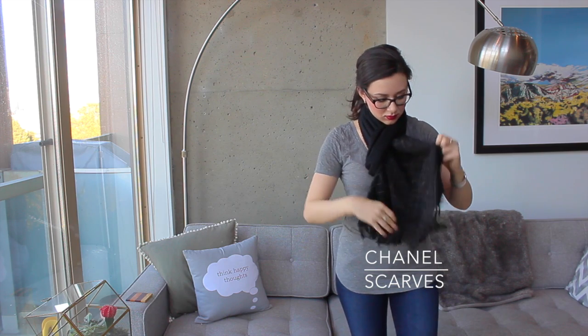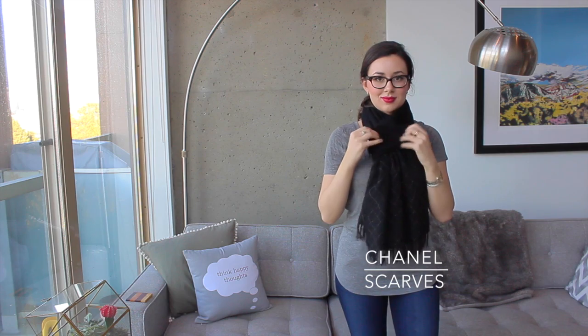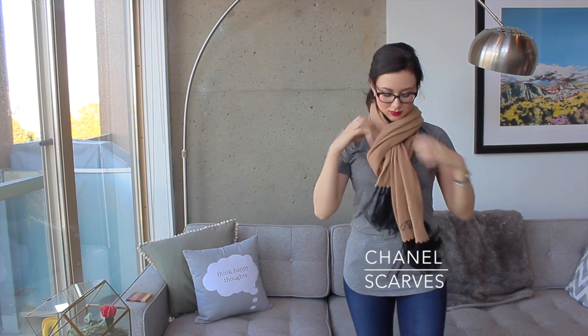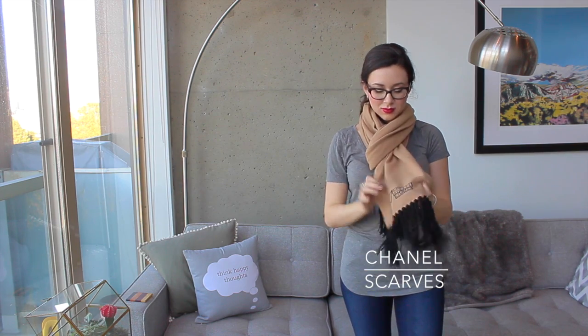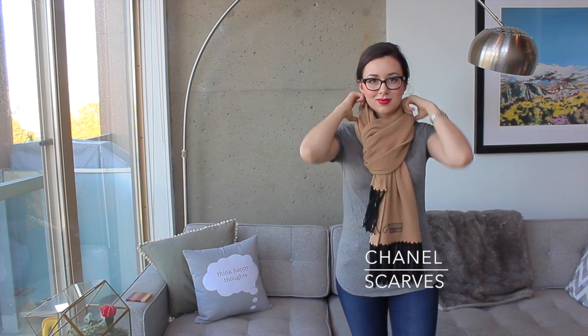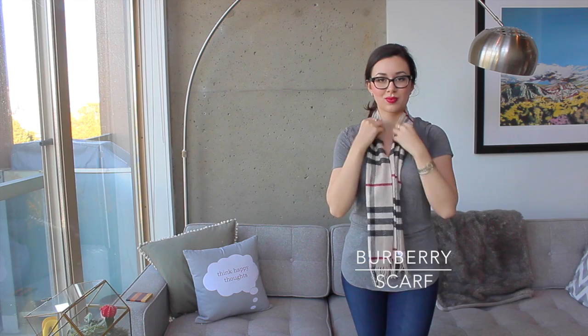Secondly, I have some designer scarves. So these two are ones that I purchased from Fashion File. They are both Chanel. This black one has a little bit of metallic embroidery, which I really like. And then the second, also Chanel, has a really cute handbag that's knitted into the actual knit of the scarf with long black tassels, and the camel color is so easy to wear.